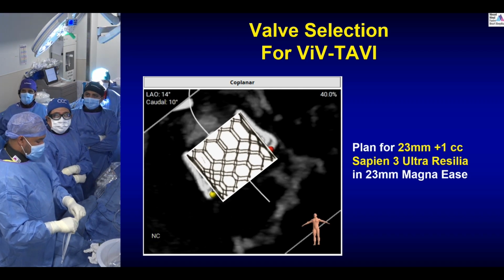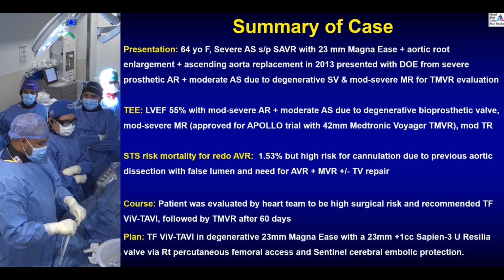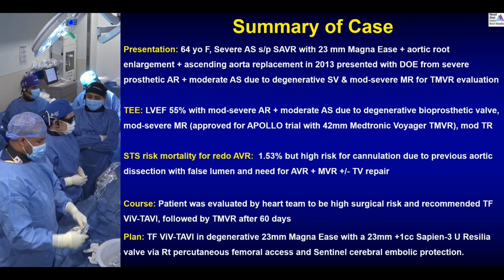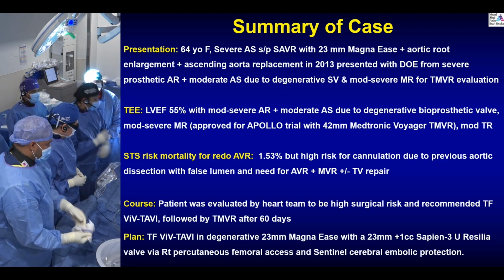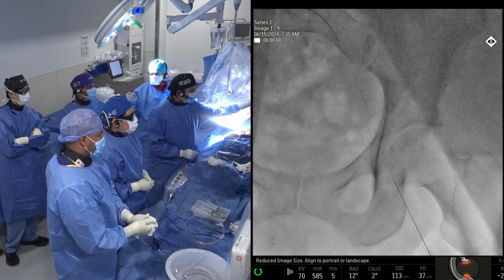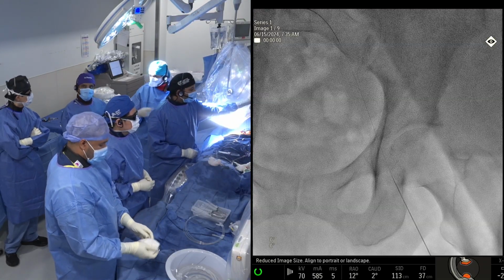And here it is, looks like it fit nicely. Let me just complete the case with the valve in valve TAVI. Now show the access point of view. Let's quickly go to the fluoro, please. And Parusham will show what was done about the dissection lumen. Did you show the CT? Yeah, good morning, everyone. Yeah, sure.